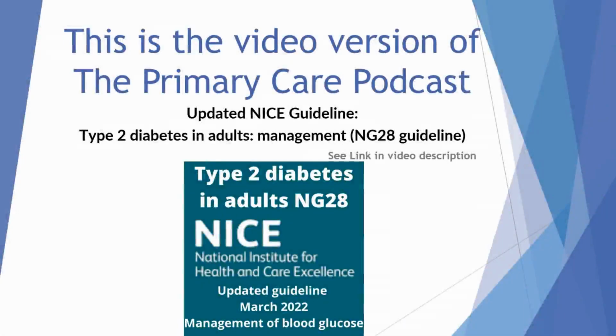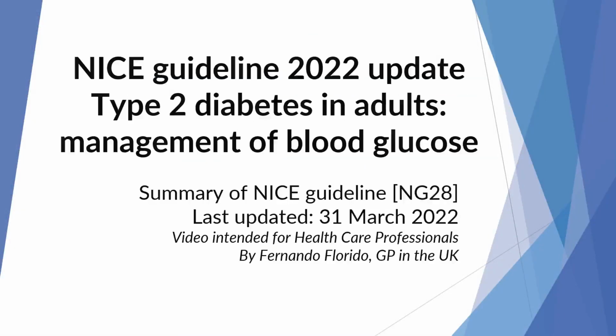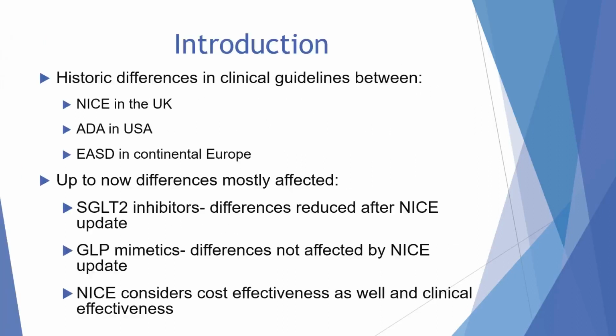You may be aware that until the publication of this NICE guideline update, there has been quite a disparity between the advice given by NICE and other international guidelines, such as those of the American Diabetes Association or the European Association for the Study of Diabetes, amongst many others. This is because of the funding of the British National Health System, which expects NICE to assess not only the clinical merits of each medical intervention, including drugs, but also their cost effectiveness.